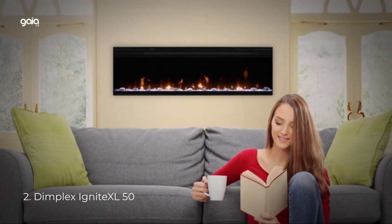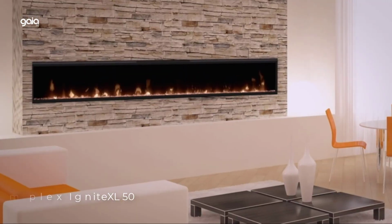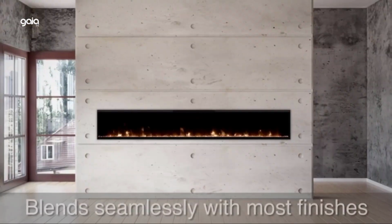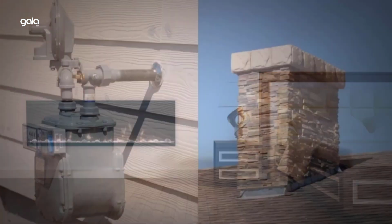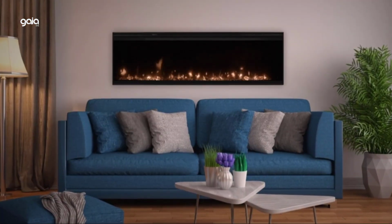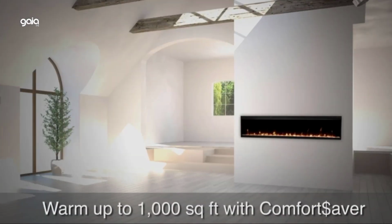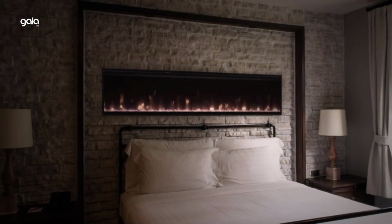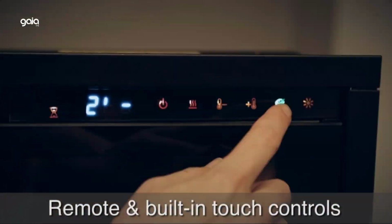Number 2. Dimplex Ignite XL50, MS Upscale. Complement your home with this visually stunning, sleek wall-mounted fireplace. Seamless. Linear electric fireplaces are simple to install by surface mount or full recess with direct wiring. Unique. Enjoy a sparkling display of acrylic ice ember bed chunks in the reflected light. Versatile. This 50-inch built-in fireplace can heat up to 1,000 square feet in a brilliant color range. Reliable. Enjoy lasting service with a 5-year limited warranty.